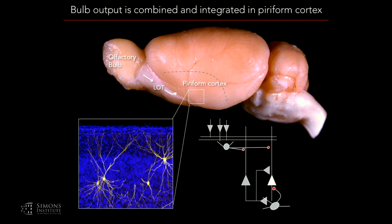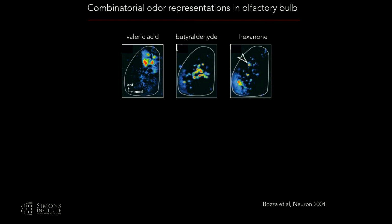I'm going to make the argument that that is only one and perhaps a small role of this extensive recurrent circuitry, because in addition to forming excitatory connections onto pyramidal cells, they also form very strong connections onto a separate class of interneurons located in layer 3 that provide very strong feedback inhibition back onto the pyramidal cells. So let's return to the bulb and consider the following problem.